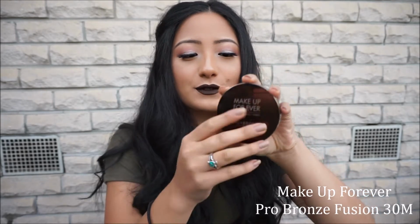So another bronzing product is this Makeup Forever Pro Bronze Fusion. I got mine in the color 30M. It looks like this.